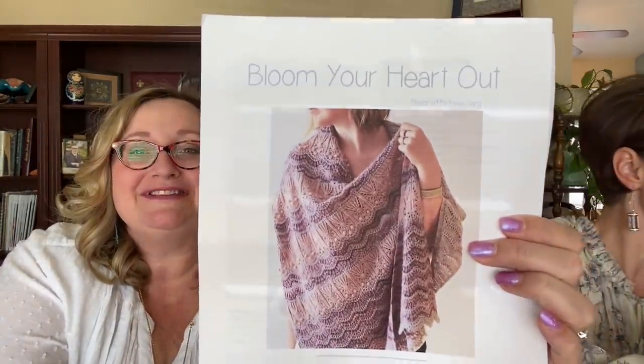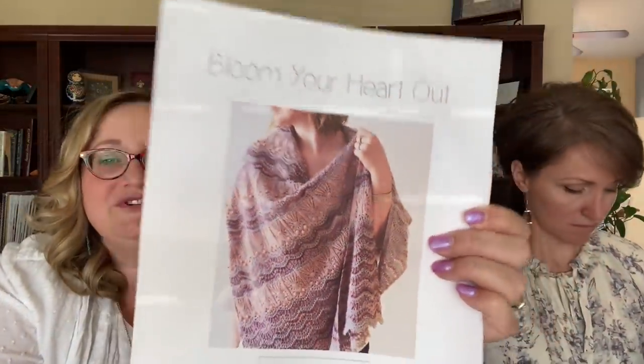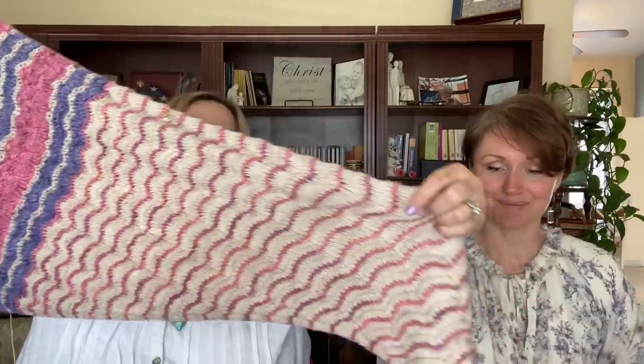Bloom Your Heart Out, and this is by Inese Sang, or Inez, it's I-N-E-S-E. It's so gorgeous. I just cannot get over the beauty of this design. I showed last time that I was going to knit this, and I had started on it using different yarns, and I didn't like it, so I ripped it out and started again. And I love it. These are the colors that I'm using, and I'm really getting close to being done.